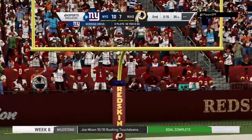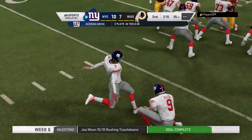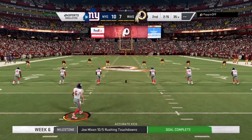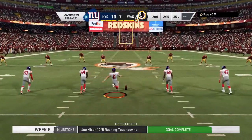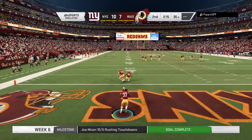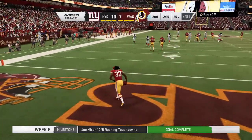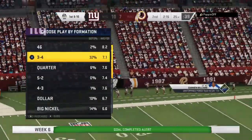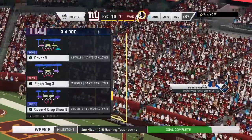Aguayo able to connect on the extra point, and the lead is now 10-7. The kickoff unit is out on the field, and they will send this one away. That'll be taken in the end zone, and no run back here. This will be a touchback, and it comes out to the 25-yard line.